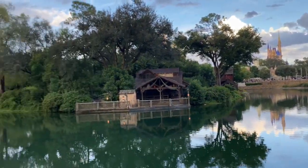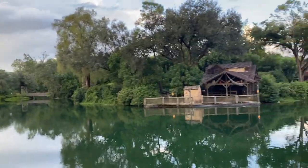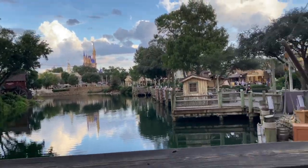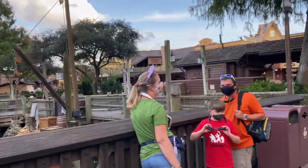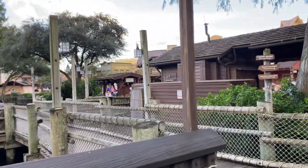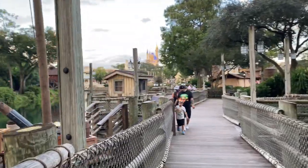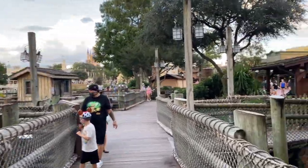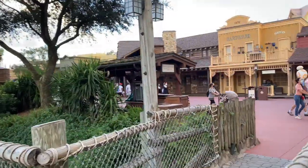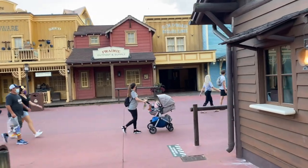Right now, the rafts and the riverboat are closed, and I think it may be that they're going to drain the river, but you don't see any signs of drainage at this point. Oftentimes when they go through that period, they will drain the river and do some cleanup at the bottom of it. But it doesn't look like that's happened yet. And we're gonna head on over to the streets of Frontierland.